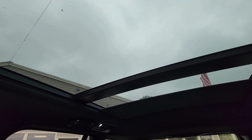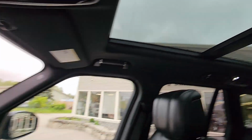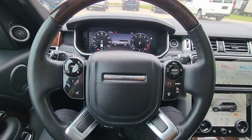All the way to the rear, one-touch operation with that switch just above the rear view mirror. So before we take a quick look at the second row of seats, let's see what powers the Range Rover HSE. I'll meet you there.